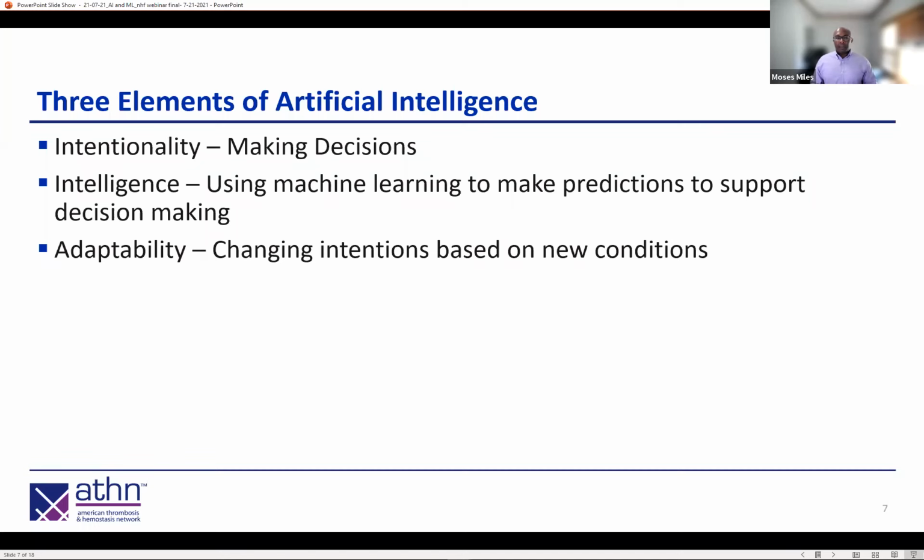So when you think about these three together, they all work together. It's hard to say that each of these are completely separate. They overlap. And even when we talk about machine learning, it is a part of how that decision making is being made.